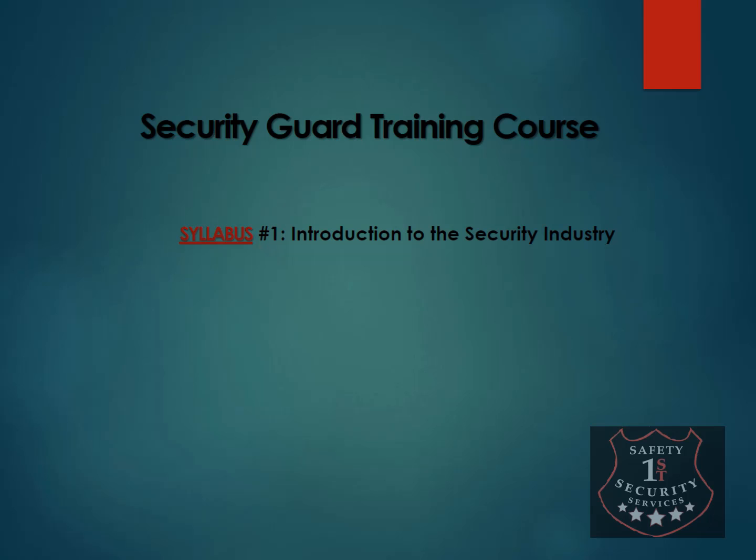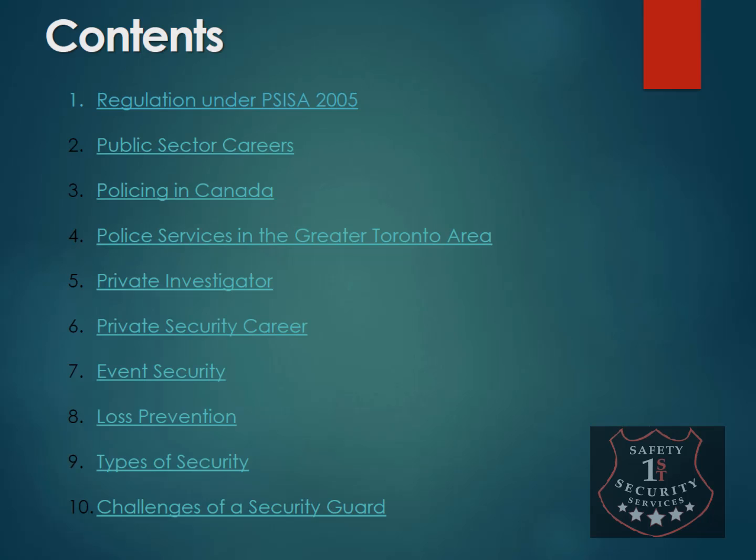Syllabus. Number 1, Introduction to the Security Industry. 1. Regulation under CISA 2005. 2. Public sector careers. 3. Policing in Canada. 4. Police services in the Greater Toronto Area. 5. Private investigator. 6. Private security career. 7. Event security. 8. Loss prevention. 9. Types of security. 10. Challenges of a security guard.